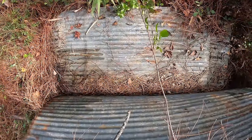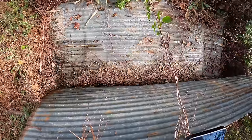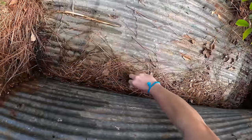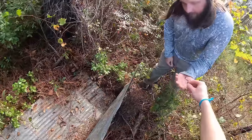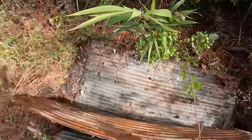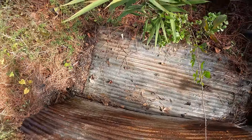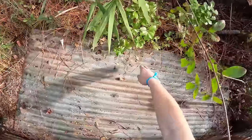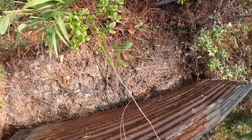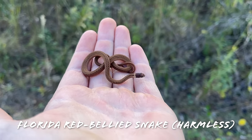Red belly. That's cool. There you go. Yeah. That's my second red belly from this stack. Well, it's nothing crazy, but it is a snake.